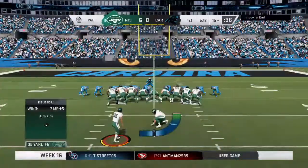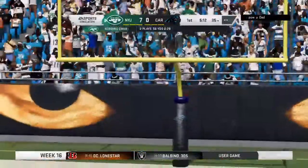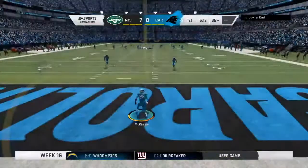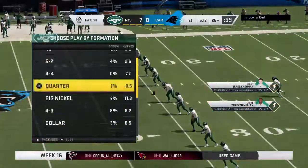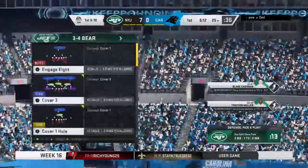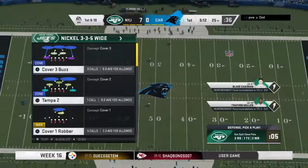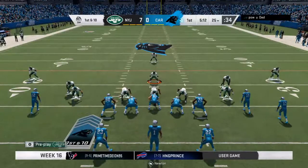No going for 2. They'll kick the point after. He's got it, and the Jets lead 7-0. Makes the score Jets 7, Panthers 0. The kickoff unit is out on the field, and they will send this one away. The Panthers take over. Here we go. 25-yard line. The Panthers out there and ready to begin their next drive.